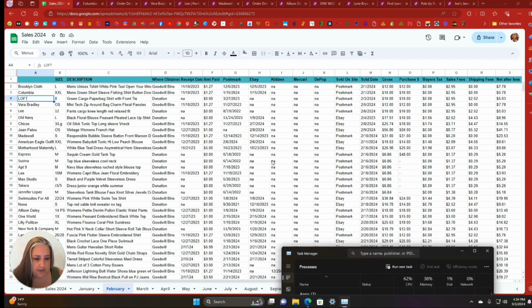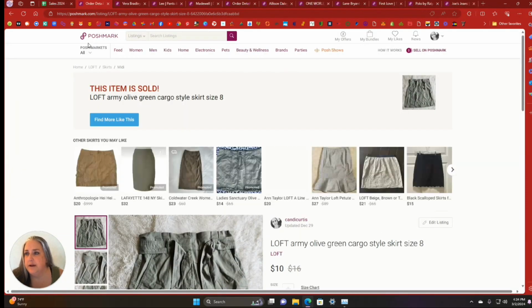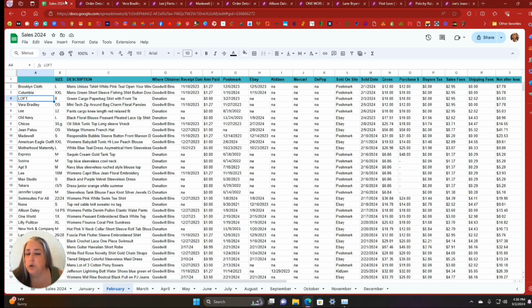Let me check my CPU. It's still hovering around 50, 60. So hopefully, I don't know what's causing it to crash. So I'm going to close that browser. I decided to just open up just Poshmark this time, which is what I did last time. It still crashed, but we will see.